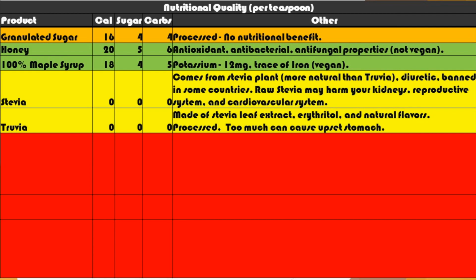So the next two I'm going to talk about are, I would say, processed but more natural and less chemical than some of the other ones that I'm going to go over. The next two are Stevia and Truvia. So let's look at Stevia. The good thing about Stevia and Truvia, I'll just say both, they have 0 calories, 0 grams of sugar, and 0 grams of carbs. So if you're trying to lose weight, it's probably a nice alternative. Now getting back to Stevia, Stevia comes from the Stevia plant. So it sounds like it's natural, but it's an extract of the plant.